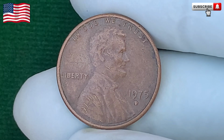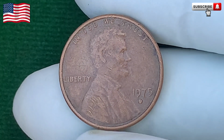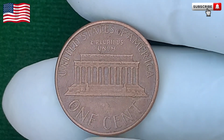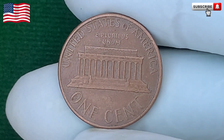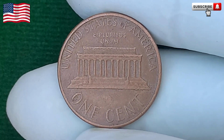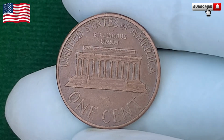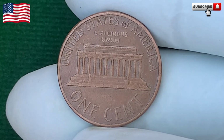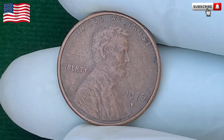It's the kind of discovery every collector dreams about, so, if you have a 1975 Lincoln penny lying around, it's definitely worth taking a closer look. Check the mint mark, examine its condition, and see if you've got one of these rare varieties on your hands. Coins like this are the reason coin collecting is such an exciting hobby, because you never know when you might uncover a hidden treasure that could change your life.